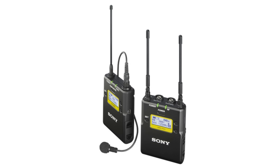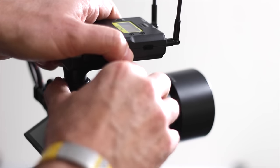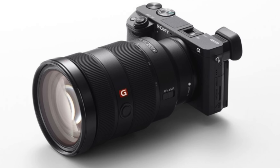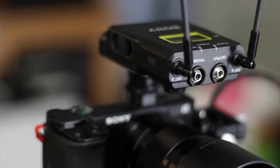The last time I used the Sony UWP-D11 wireless mic kit, a sharp-eared viewer pointed out to me that there was a lot of hiss, and I wasn't quite sure why. Now I think I know why. When you use the UWP-D11 with the Multi Interface Shoe, the audio gain is automatic. Can't control it. In the 6300, it's the same thing unless you run a cable from the wireless receiver to the mic jack.